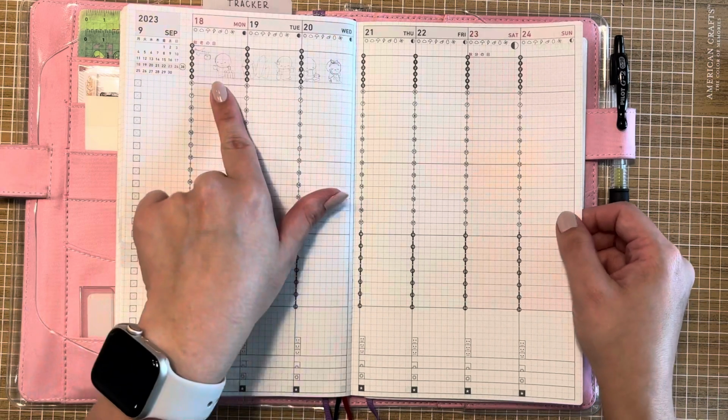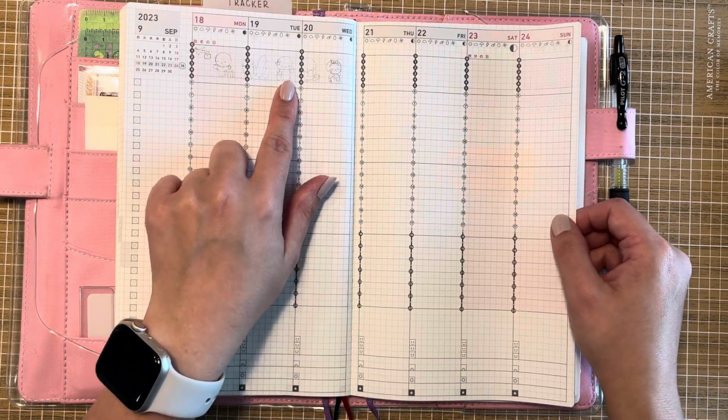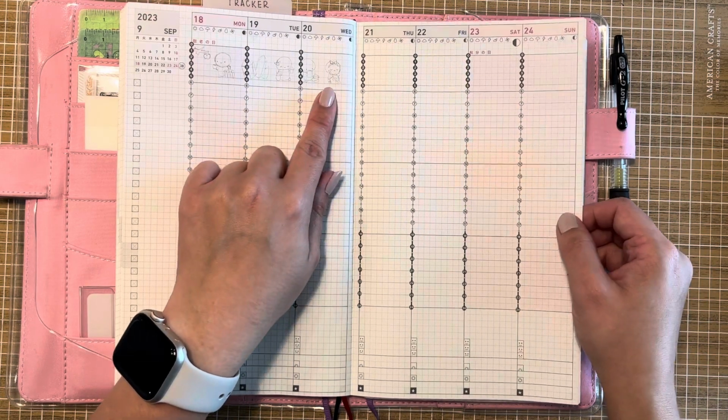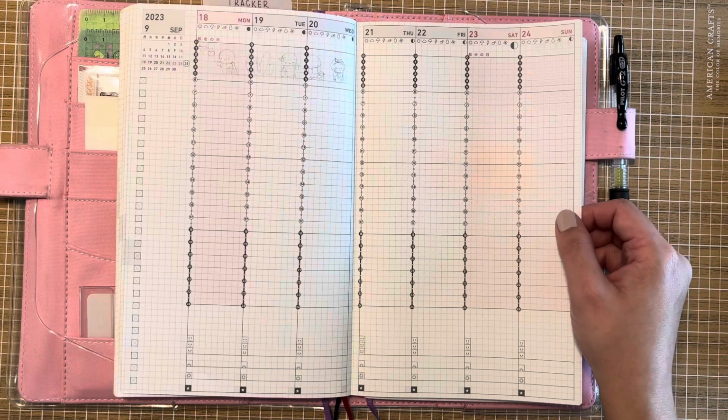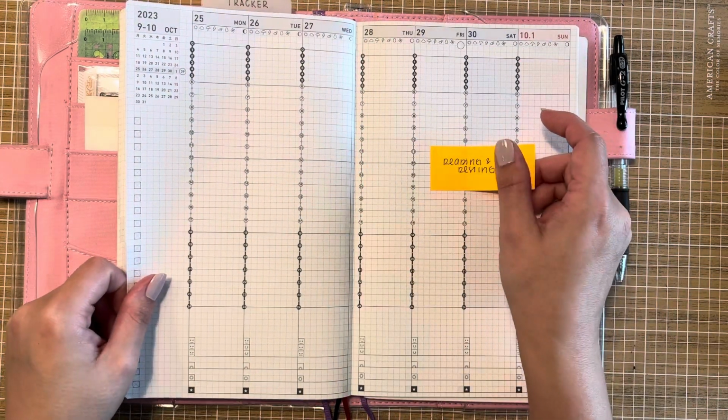So we've got some apple picking, some crystals, just some strolling. I think this is kind of journaling, reflecting, reading, some tidying, just that cleaning out for fall. And then I've got a sticky for reading and resting.